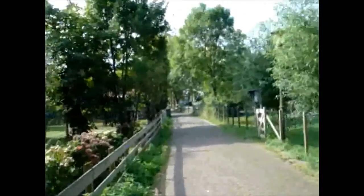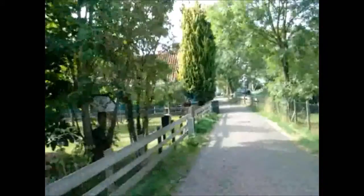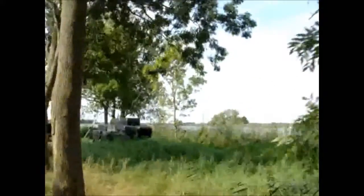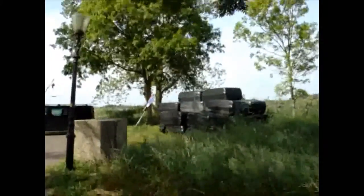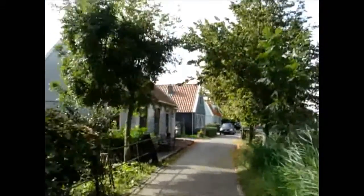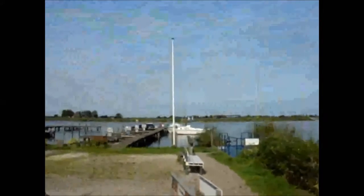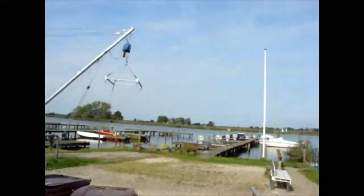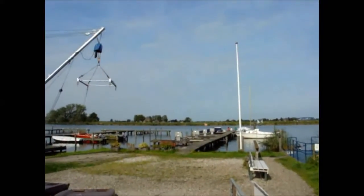So we continue this trip in Holy Sloot. Inside the land you have also lakes, because it's called Waterland, don't forget. So, let's see. In the winter is a good place to skate here.